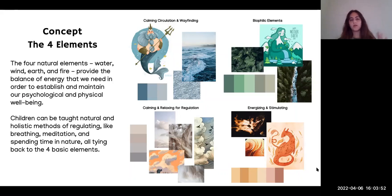We separated them up into how they could be used to designate certain areas of the wing. Water could be circulation and wayfinding because of its tendency to flow, and it would lead kids down the hallway to where they needed to be. Biophilic elements would be with the earth, so they could come back in contact with nature. There could be plants and greenery, bringing the outside in. For air, it would be calming and relaxing for regulation. We were thinking rev down spaces here, where they can watch the sky or just be very calm and relax. And for fire, it'd be energy and stimulating, more of the rev up spaces so that they could be motivated to move and re-energize.